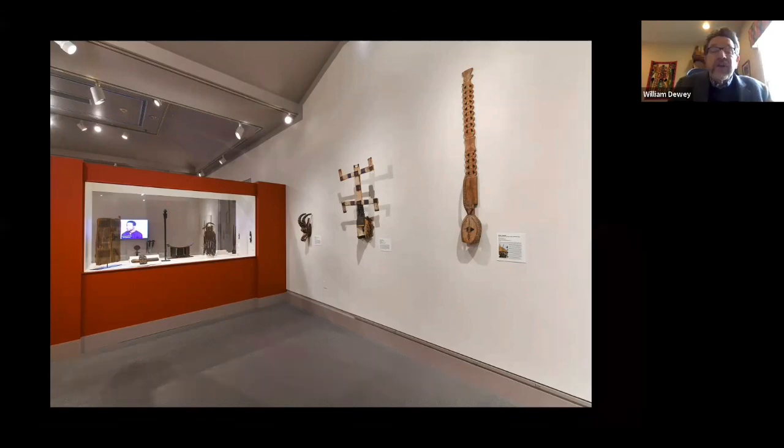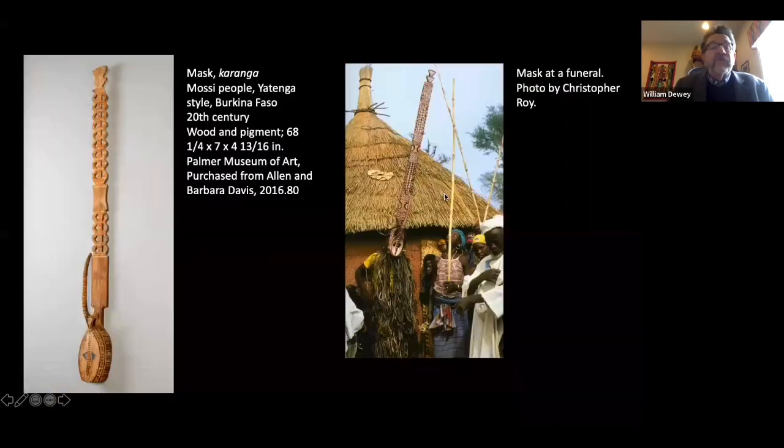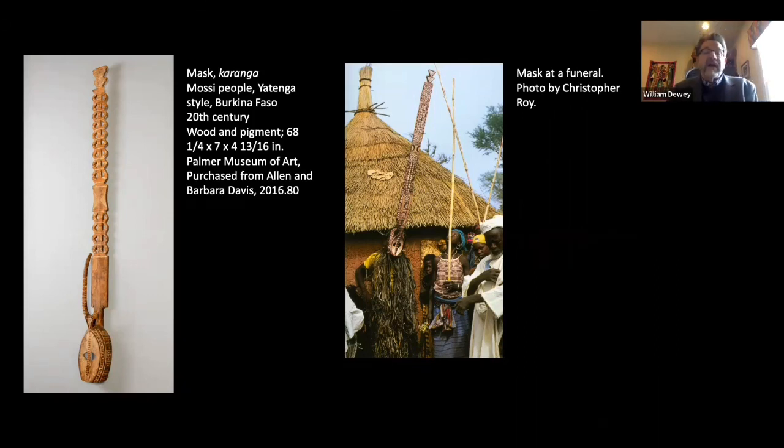So the objects that I'm going to talk about are these that are on the wall. And we kind of picked this side of the gallery so that the tall masks would fit in. So I'm going to talk briefly about several of these masks here. I think, one over here, and then these three here. So the first one is from the Mosi people in now Burkina Faso.